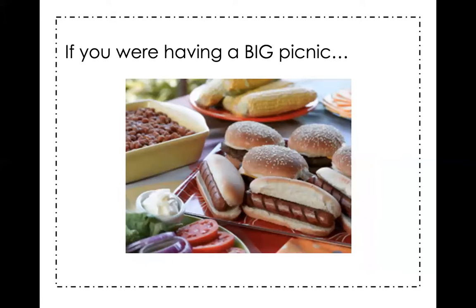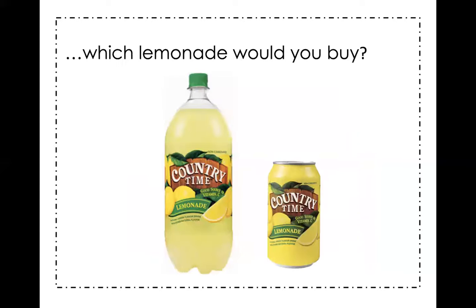Next one, if you were having a big picnic, which lemonade would you buy? Would you buy a bottle of lemonade or would you buy just a small can of lemonade? The big jug of lemonade or the can of lemonade? Which one would you buy? I agree. I would buy the big one. And why? I would get the bigger container because it would help fuel more people. It would give more people the option of lemonade so more people could have it.